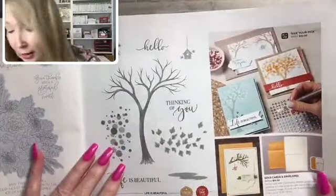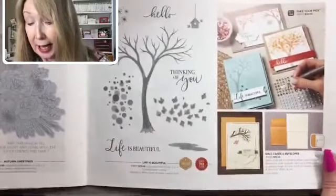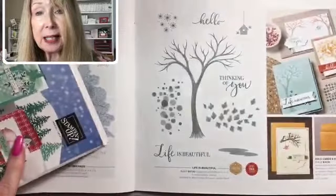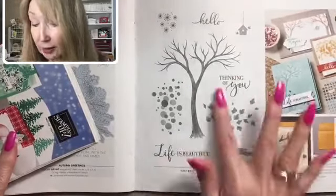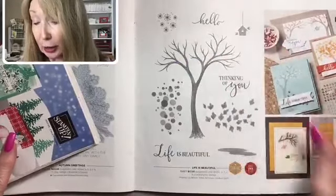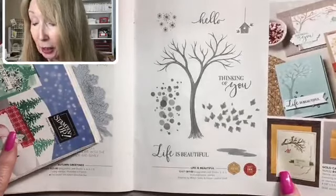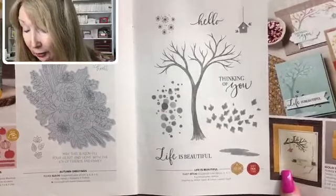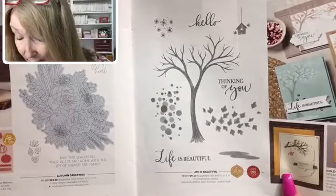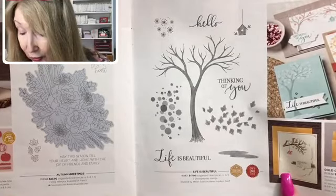What can I say? Here is a beautiful set called Life is Beautiful. And this is one of those sets for all around, all year. It's a beautiful tree that you can stamp for all seasons. It has a cute little bird's nest in there. And the sentiments, thinking of you, hello, and life is beautiful. That's a good all around stamp set. That is a $1 million winner set designed by Leanne Greff, and it's a distinctive set.